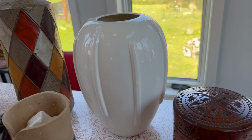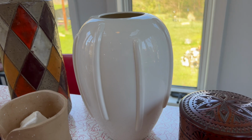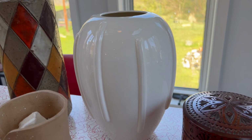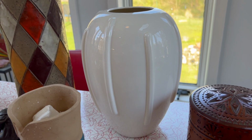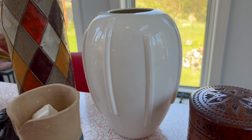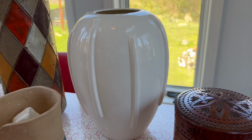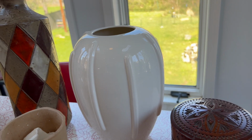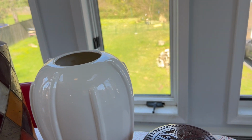Not a ton of value, but some value. And actually, I love this. I think it will sell on Facebook. I think it would sell on Etsy. I think it will sell in the booth. It's that perfect combination of mid-century modern, sort of a little bit postmodern almost. And literally, if you saw a vase like this at Target now, you'd be like, oh, that's so current. So I love the timelessness of that piece.